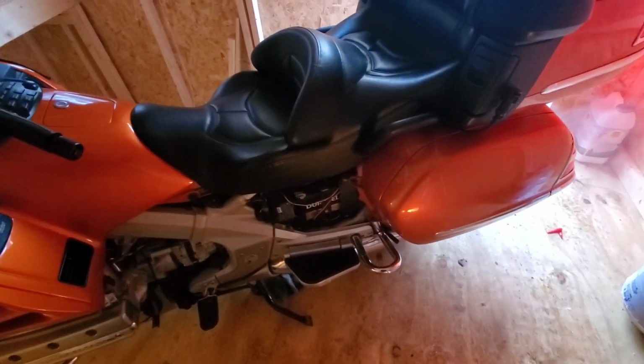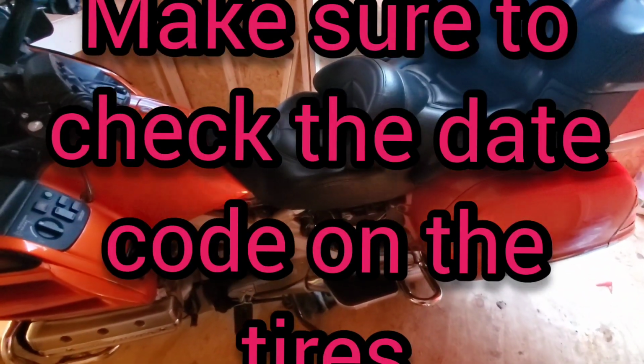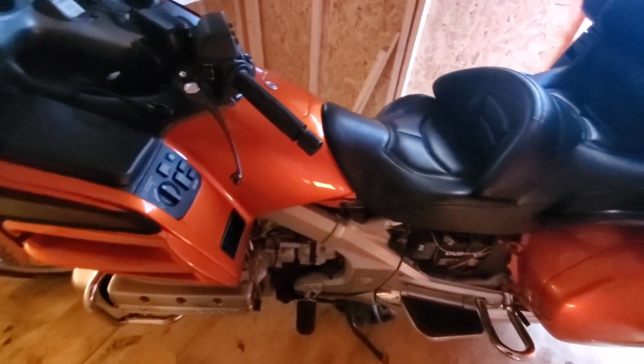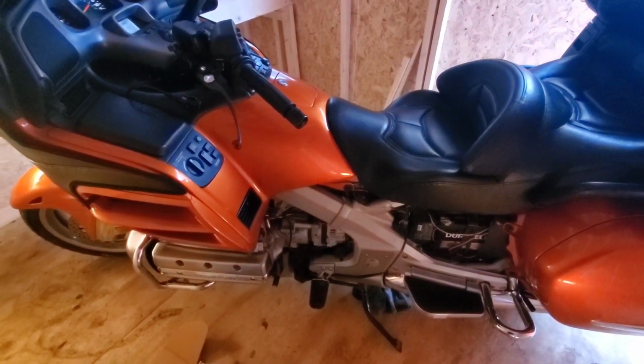Definitely go through the tires, make sure the tires are in good shape, and you're going to want to make sure the brakes work before you even test drive it. These are a couple things to look for when you're purchasing a used motorcycle.